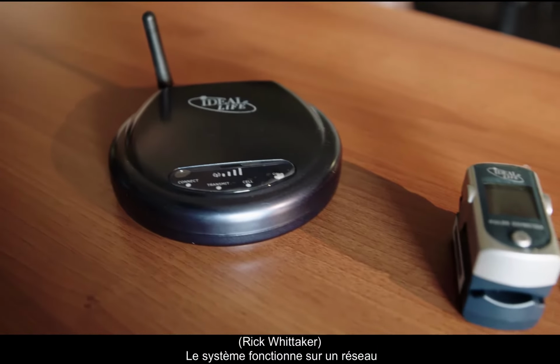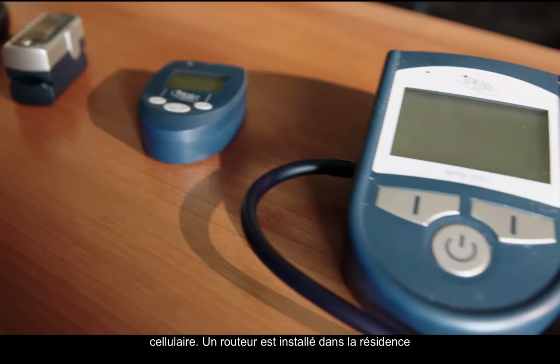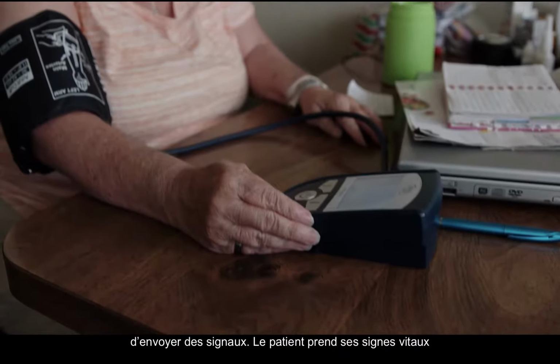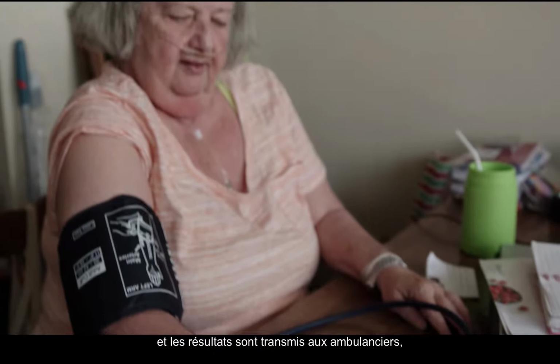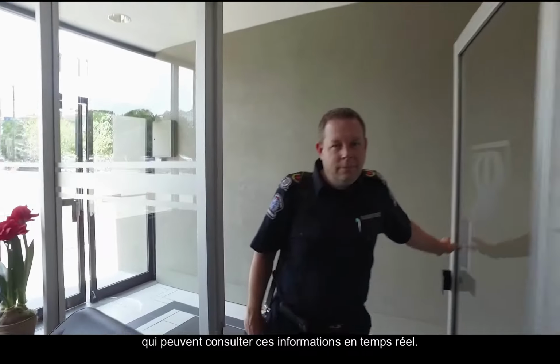The system is based on a cellular platform. A router gets put into the person's home, and then Bluetooth devices are enabled and they send the signals through that. So the patients take their readings and the signal gets transmitted to the paramedics, where they can view that data on a real-time basis.